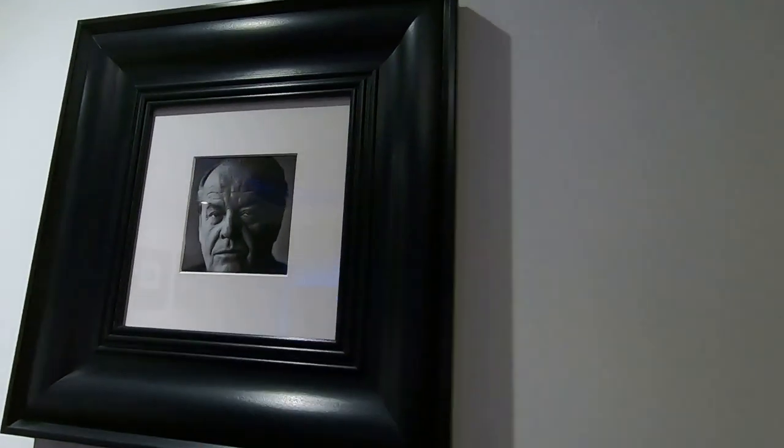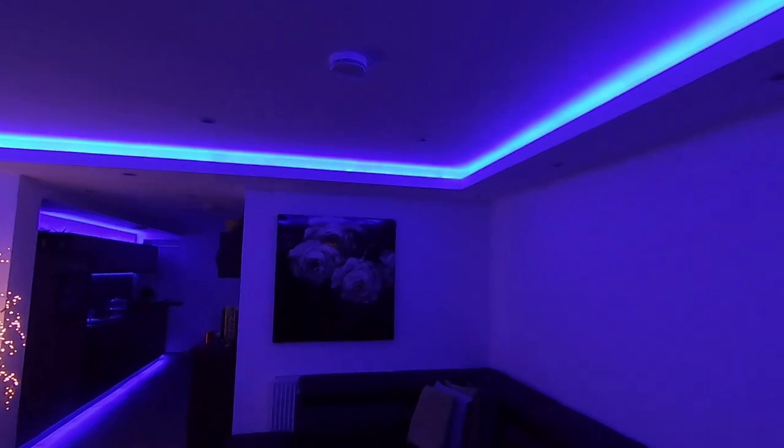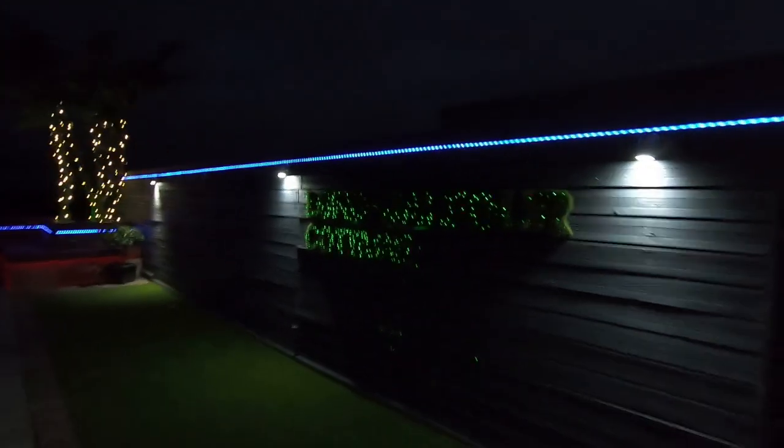Just in case you can't quite make out this one. Glimpse of what it's like at night in here with the lights. Absolutely stunning. Really. Such a great job. Everywhere's got LED lighting. You can control outside by touching these panels here. You can see the outside has all LED lighting as well. Really is stunning.